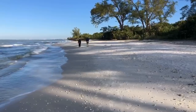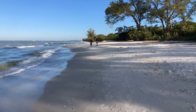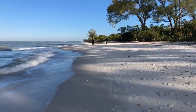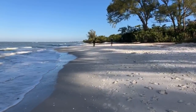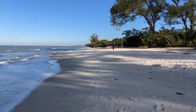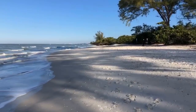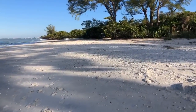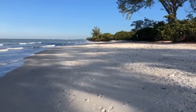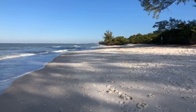This is the north end of the park here. I'm up in Area 5, Delnor-Wiggins Pass State Park. This is North Naples, Florida. Well, the shells are starting to thin out here now. Starting to warm up. It was 57 when I started this morning. That's cool for a Florida boy.